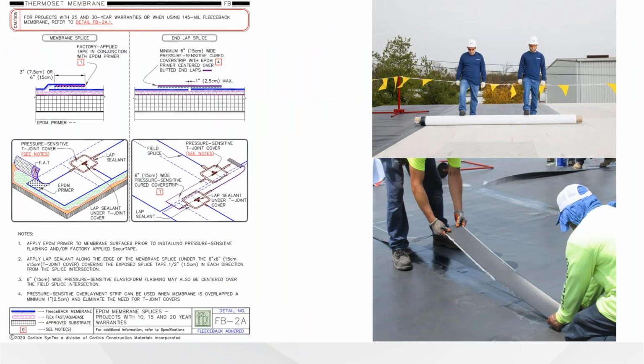So now we're going to get into some of the details for FleeceBACK membrane, and there are a lot of similarities between the details for FleeceBACK and bareback membrane. So I'm mainly going to note the differences in details between bareback and FleeceBACK membrane. Field seams are really going to be done the same way as far as the factory edges as bareback membrane. What we see in this image, if it's EPDM, for example, is that you're going to have factory applied tape always on our FleeceBACK membrane. You can see this is the fleece right here. This is our factory applied tape.